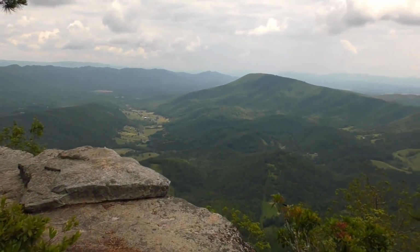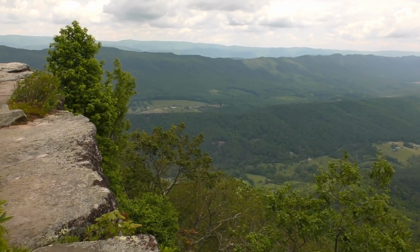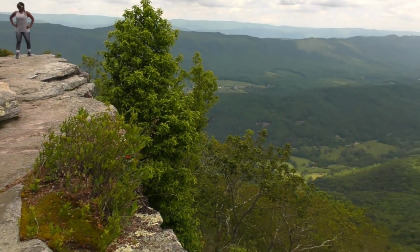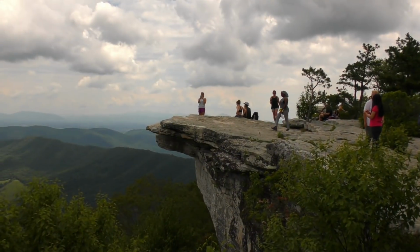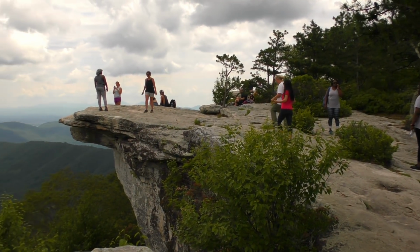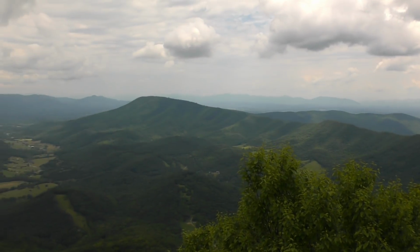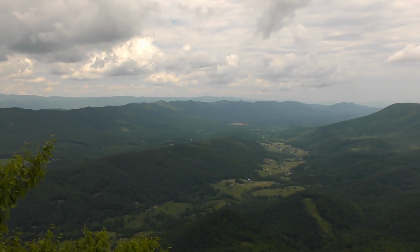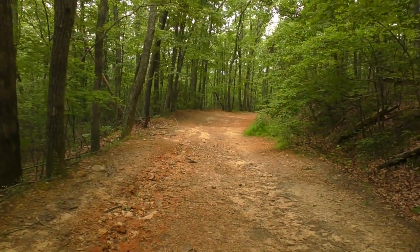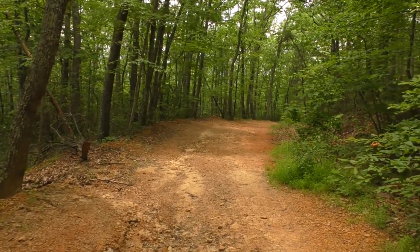Yeah, here it is. And one last look at the infamous knob itself. Yeah, quite a few people up here. And one last amazing view. Yeah, so we are off the knob now and hike back down to that fire road I showed you earlier. So we're gonna hike this back to the highway in the parking lot.